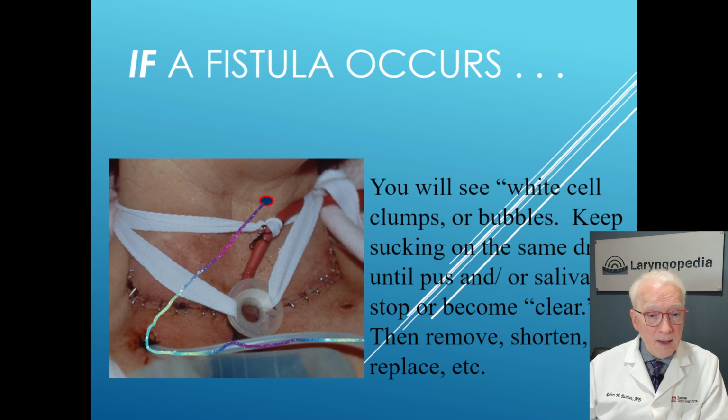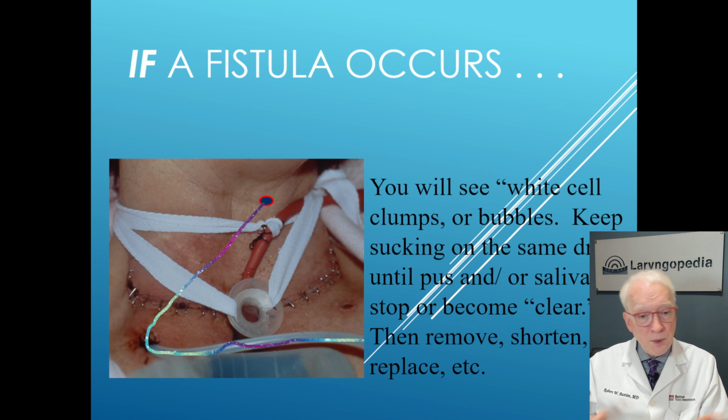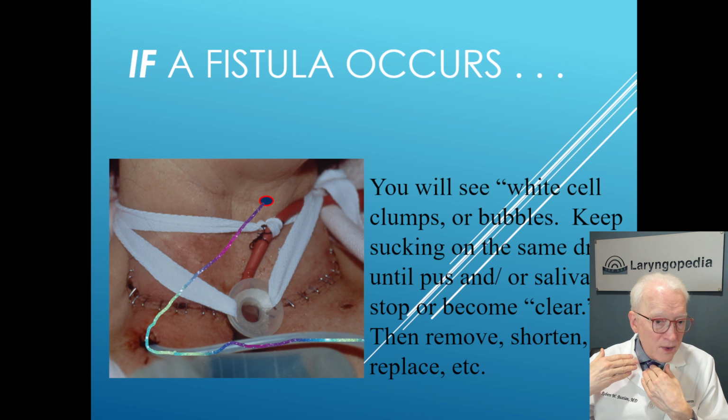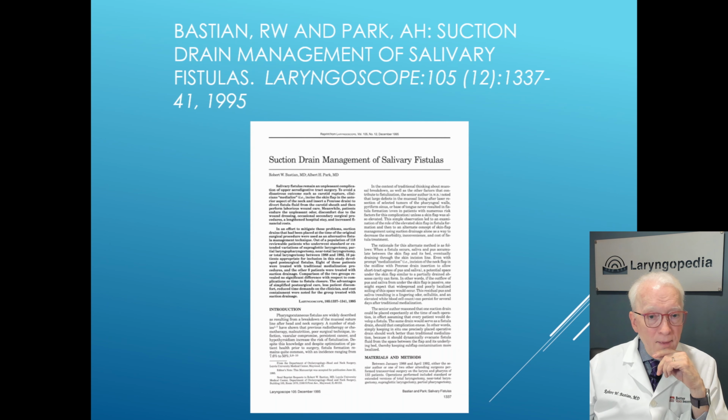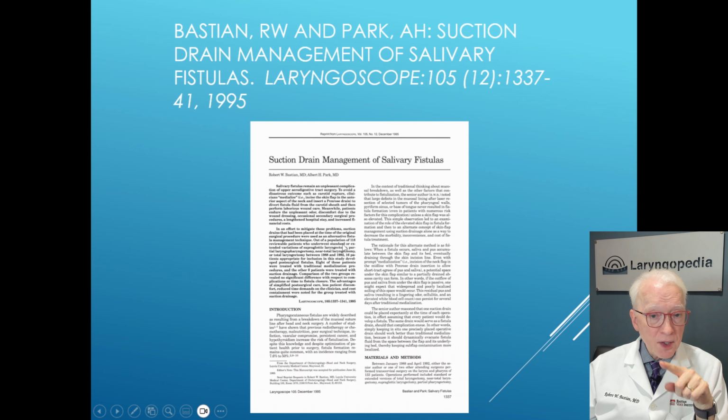I would use the same drain, even though it's filthy, it's been sucking fistula fluid. I would just use the very same drain. I would take it out, shorten it, and put it right back into the same site. Now, what would happen is the skin would turn red for a couple of days, and then it would go back to more white cell clumps for a day or two, and then it would again go serosanguinous, and then you would take it out and shorten it a bit more. You'd get a little redness of the skin flap, and some increased white cell clumps, and then after a day or two it would become more serous, and you'd do the same thing. So it's led to my regular management of fistulas using the suction drain as a treatment for the fistula.